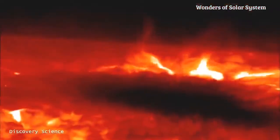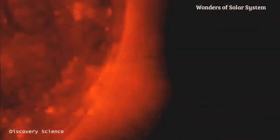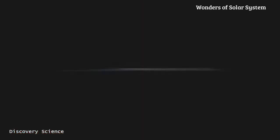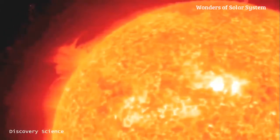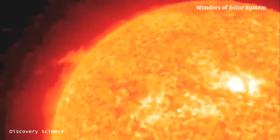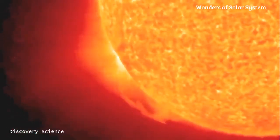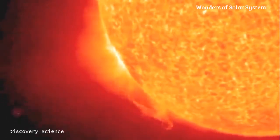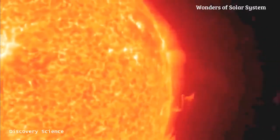Eruptive prominences can occur in tandem with another solar ejection that can deliver a double punch if directed at the Earth. NASA's Solar and Heliospheric Observatory, or SOHO, recently took dramatic movies of coronal mass ejections, or CMEs. These massive bubbles of hot ionized gas contain up to 10 billion tons of solar material. They shoot out into space at speeds of several million miles an hour.